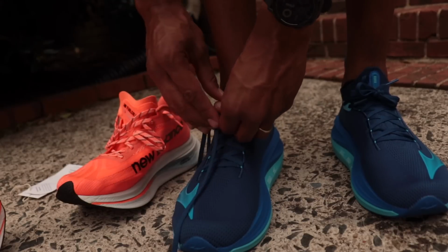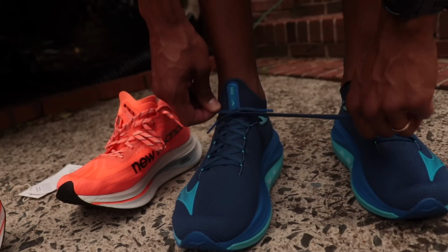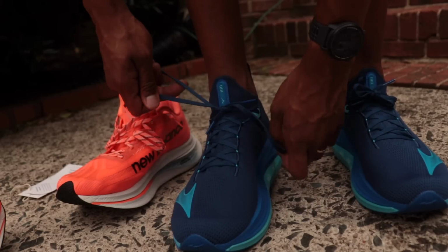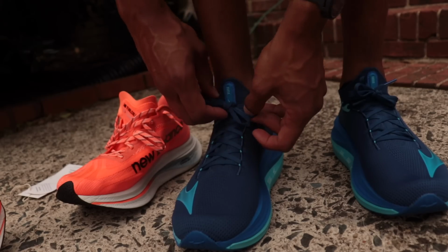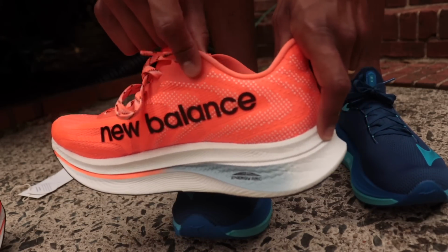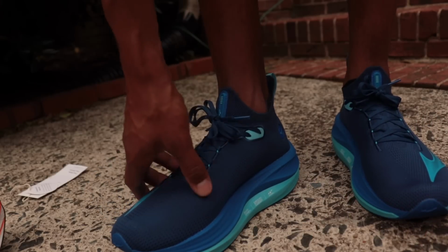And Mizuno did send these to us, they did not send them to me. I bought them from Fleafy, but they sent them out of the factory with them laced all the way up to the top rung, versus New Balance. Look at this, SC Trainer V2. It's not laced up to the top rung. So I guess they want you to use all the lacing holes here to get the best fit.